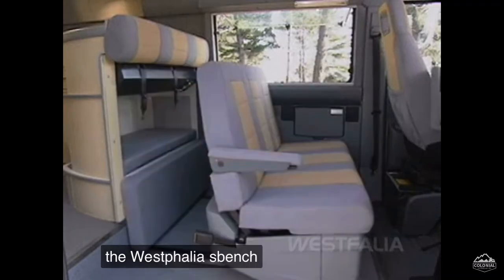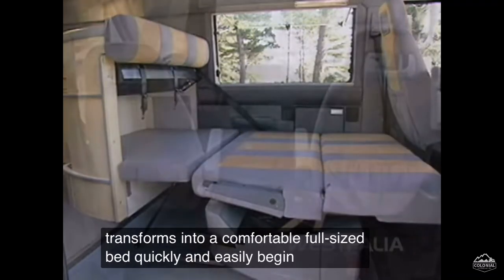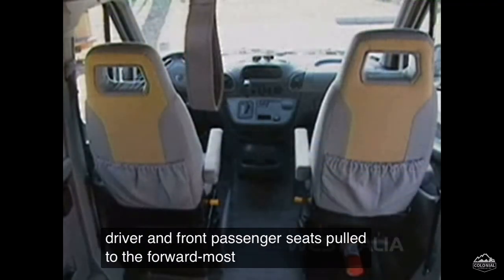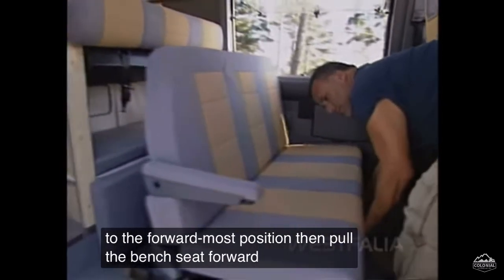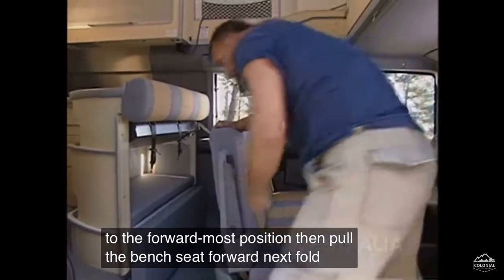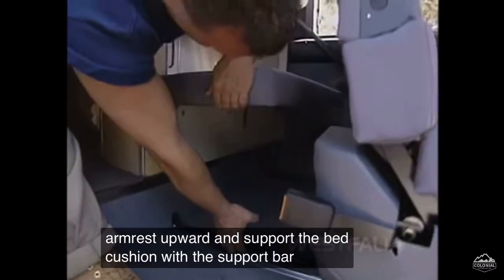The Westfalia's bench seat transforms into a comfortable full-size bed quickly and easily. Begin with the driver and front passenger seats pulled to the forwardmost position. Then pull the bench seat forward. Next, fold the armrest upward and support the bed cushion with the support bar.